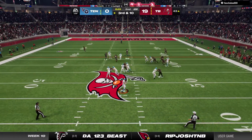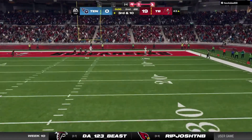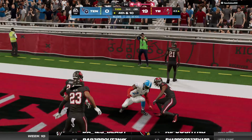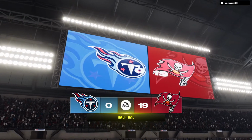One final shot before the half. Here's Levis. He's going to throw one up for the end zone. And it's incomplete. Took a shot, couldn't connect. And that'll do it for the end of the 2nd quarter.